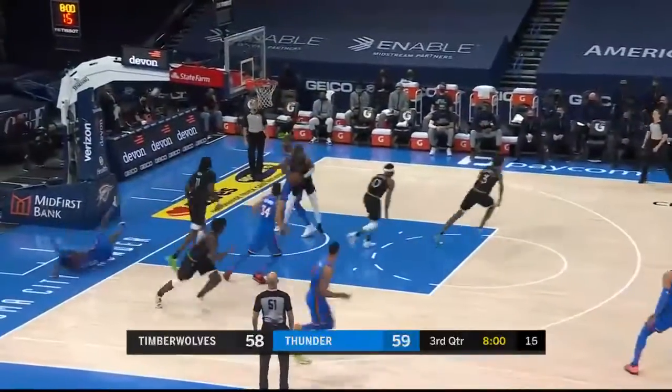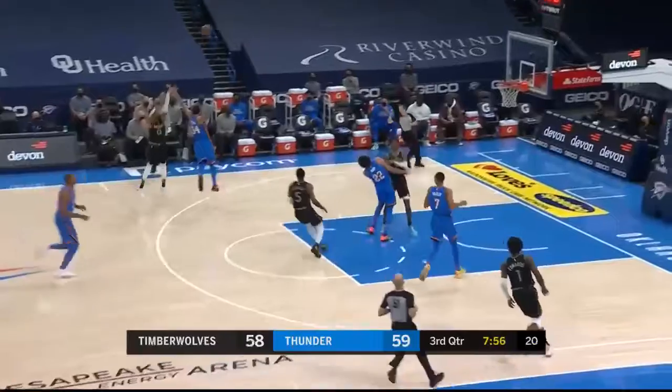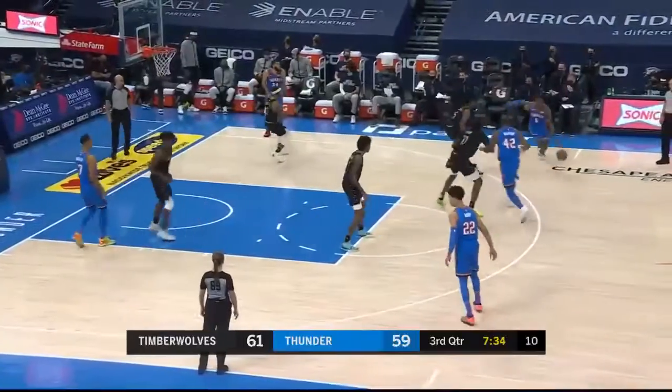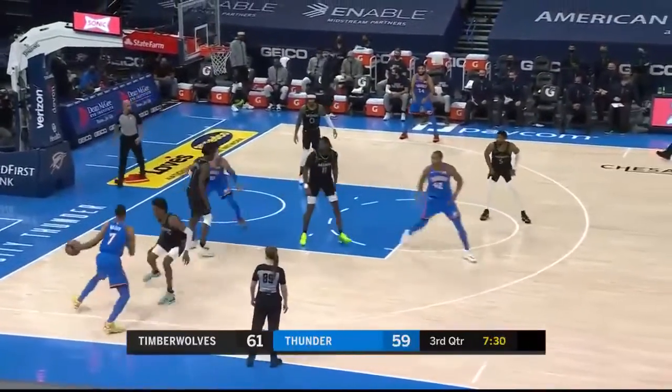And here he is. A little hesitation on the drive there. One of his favorite plays from the right side, going against the grain. Transition three, and D'Angelo Russell cans it from the outside. Homestand drawing near its end, will end tomorrow night before heading back to the West Coast.